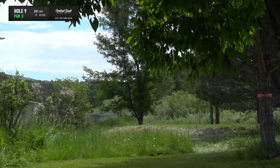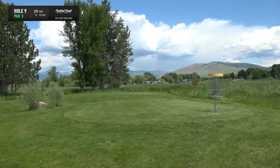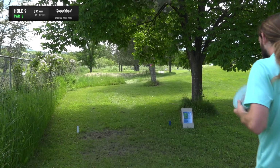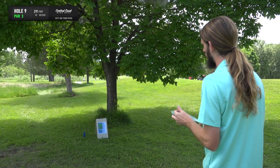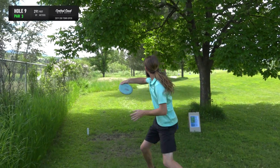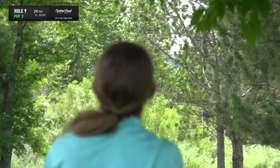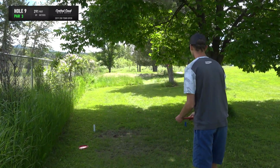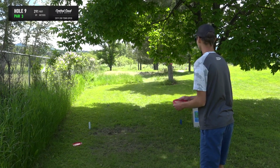Yep. Oh, shoot. Yeah, I caught that last tree there from Colton. He'll probably be just laying up for par. James is going to opt for the backhand line through the trees. Yeah, I kind of like the backhand line, a little more natural, just because that forehand line kind of just does go right through that tree, but can't turn it over early either. No, you can't, can you? See if Calvin could throw a little bit better.